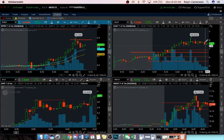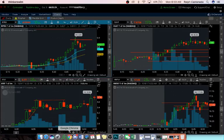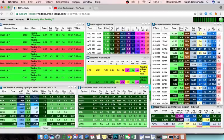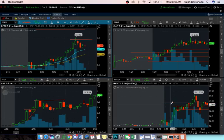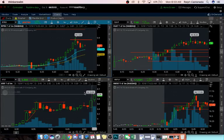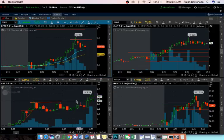Here, look, it looks like CLNT is about to fall right now. 750s as well, it's around the 750s. Let's see if RPRX or ANY is in the scanner. Yeah, people keep saying to dump HMY and just keep going. This one was surprising today, especially since we were talking about it down here. So new high on ANY, 395. It's gonna hit for $4. So now it's really gonna see if it can hold the 370s, which I'd love for it to hold around the 370s.